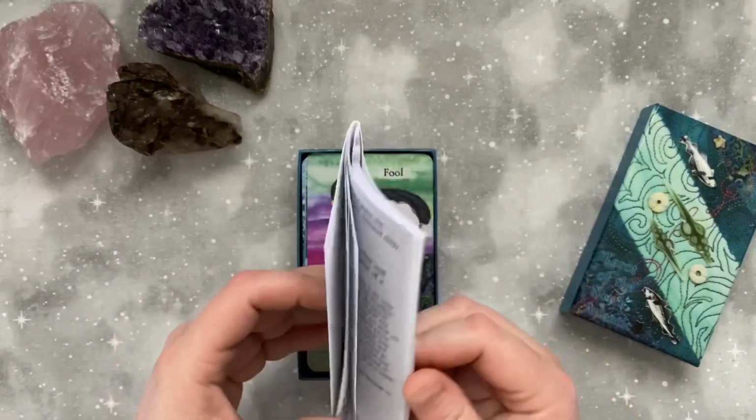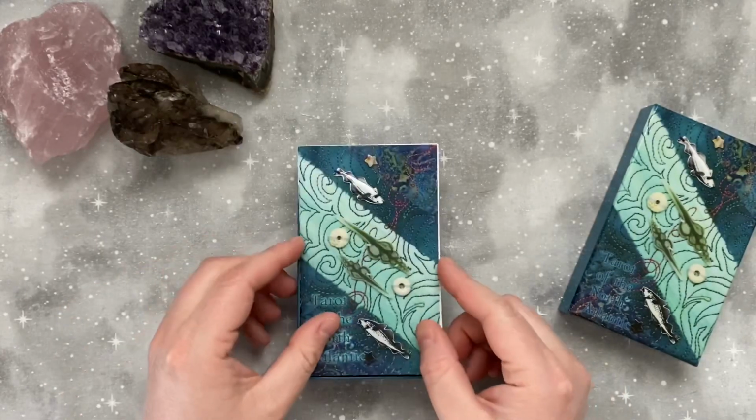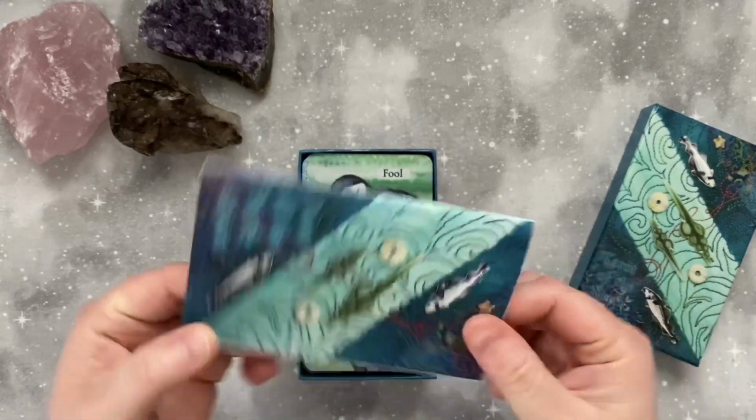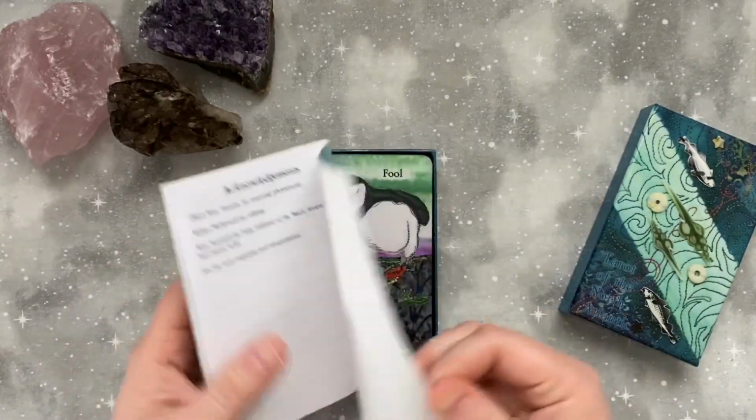I will say that the guidebook, the way it originally came, is a little bit too big to actually fit in the box. So I trimmed off, I don't know, like a millimeter maybe around all the edges of the guidebook to make it fit in the box. But obviously no print is lost.